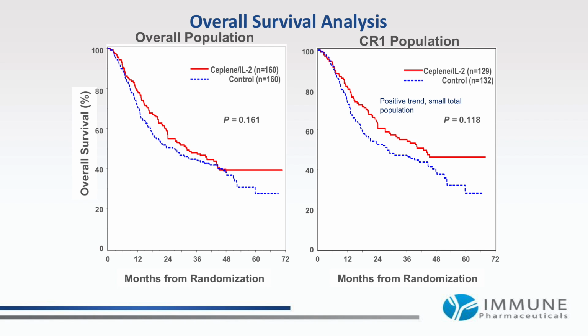Now, when overall survival analysis was performed initially, prior to this biological knowledge, the overall population had a trend, but not a significant overall survival advantage to treatment. And the trend was a little stronger in the CR1 population, but again, this trial was not powered for overall survival and thus did not hit statistical significance.